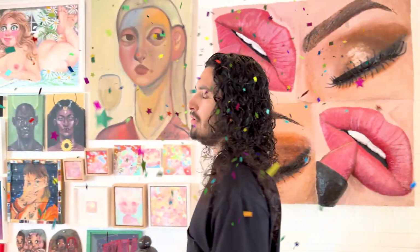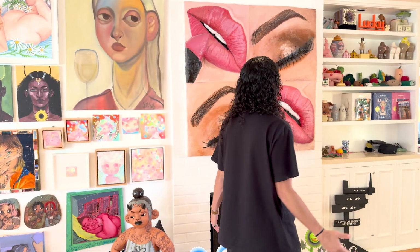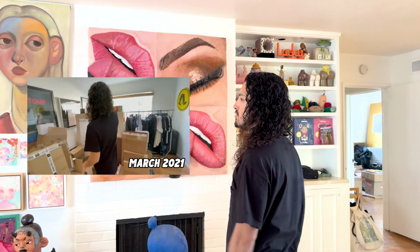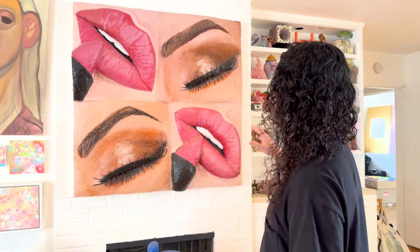We're in the main room of the house. I did a collection tour a couple years ago, but I wanted to do one more before I moved. We went around sort of the rest of the house first last time. This time we're gonna start in the main room, show you the best stuff first, because I think that's the fun way to do it.